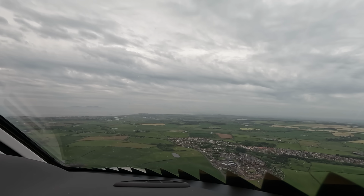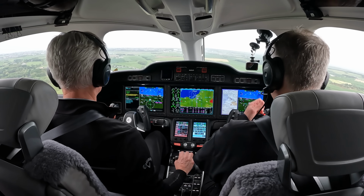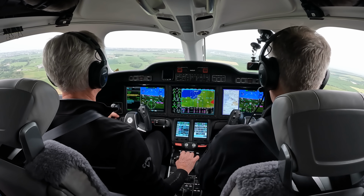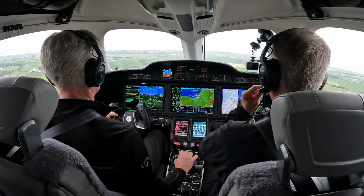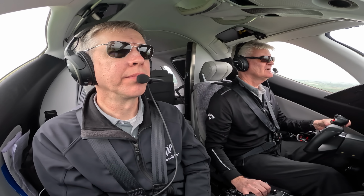November 420 Lima Romeo, wind 290 degrees, 5 knots, clear to land. Runway 30, clear to land, November 420 Lima Romeo. Didn't have time to call final. Okay, flaps are set, airspeed VREF, autopilot and yaw damp have been disconnected. Check, 3 green, flaps landing, clear to land. Well, somehow got to the left side of the runway. Here we go.